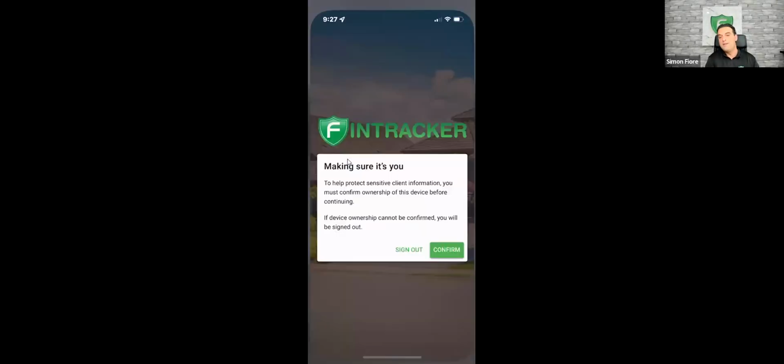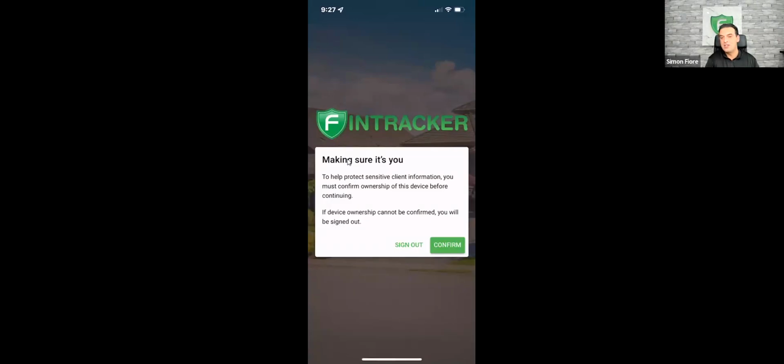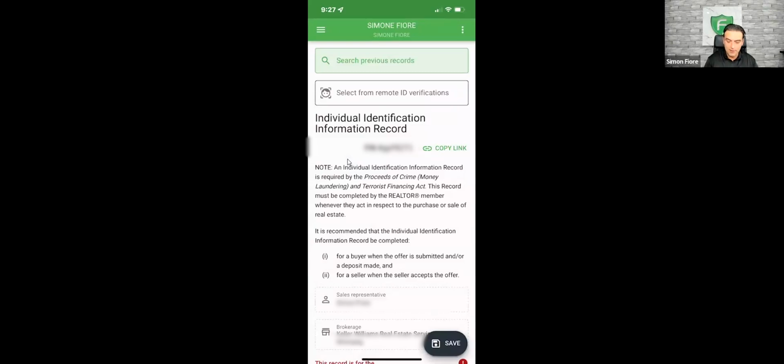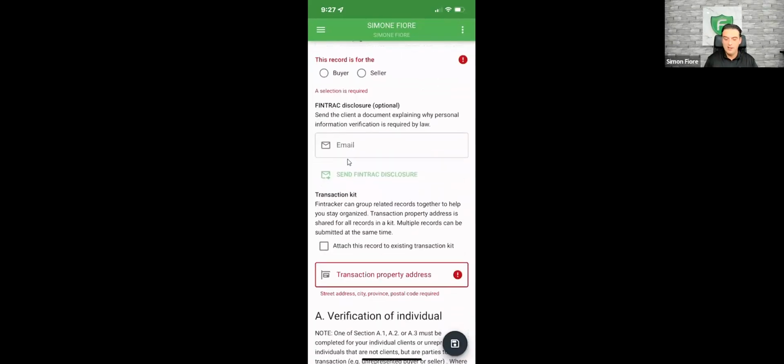So you'll receive a notification that this transaction is complete. As you saw, it was approved. I'm going to go here to my app, sign in. All you've done is send a text message. It's not here. Refresh the browser by dragging down on your screen, and there it is. It's ready for you to complete. All you have to do is fill in the missing blanks and submit it to your office.